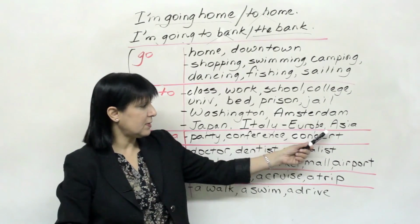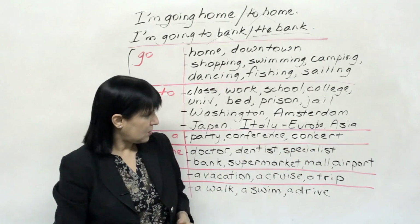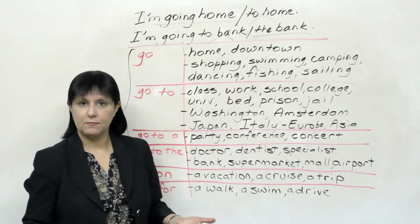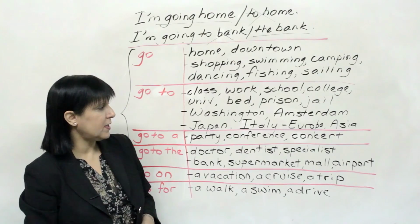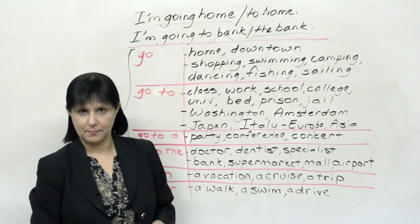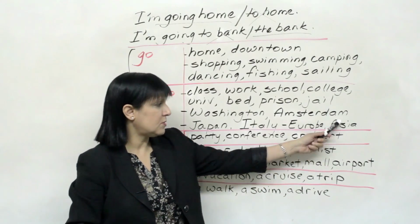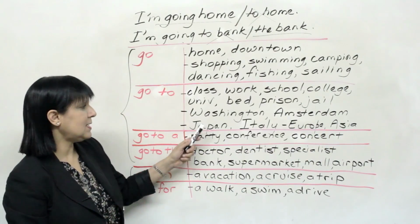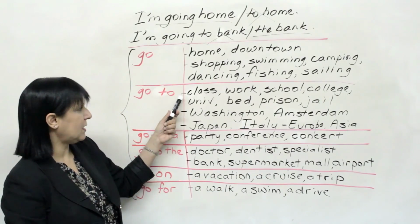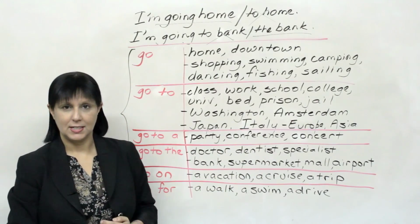Also, you see here the names of two continents. So, for example, I'm going to Europe for my holiday. Or he's going to Asia for a trip. Okay? So you could also use them with continents. So cities, countries, continents, go to, as well as these places that we mentioned here.